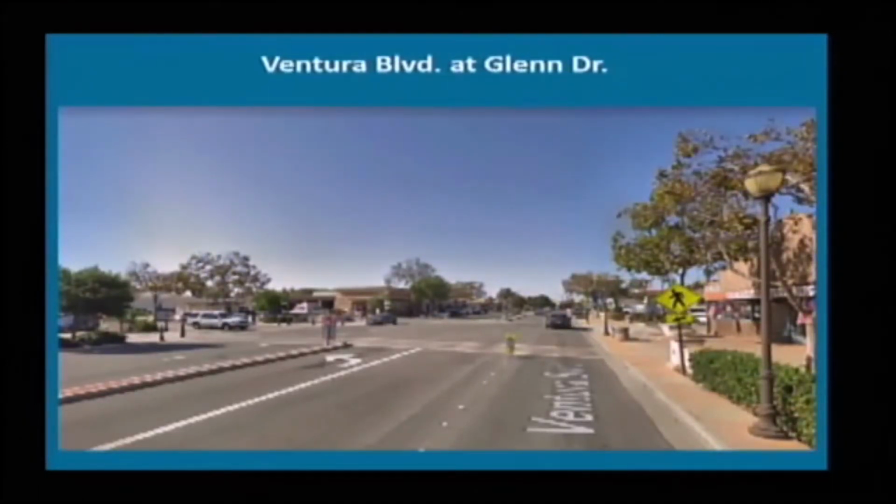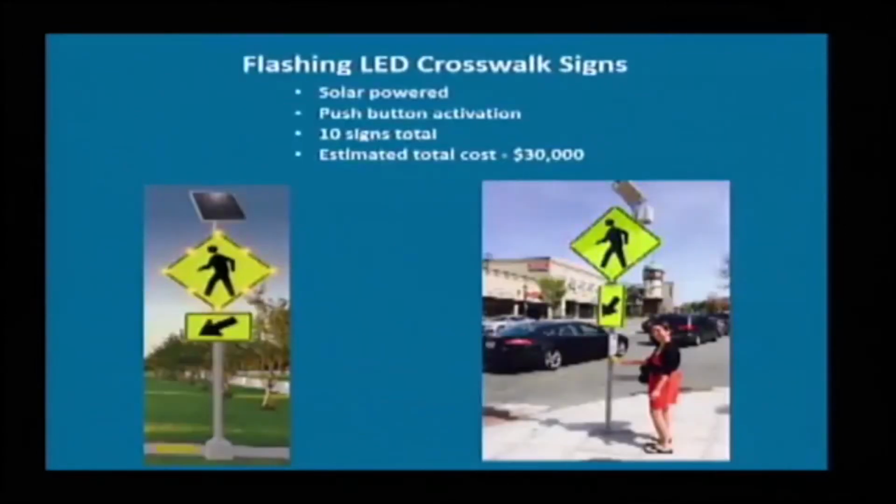So the poles would be relocated at the place where the pedestrians would be able to push the button upon crossing, and these are the 2 locations, and this one being enhanced again with the 4 locations of poles with signs on either side of the poles. Represented here are sample pictures of these installations with a dedicated pole, the solar-powered panel on top, the equipment, and the pedestrian push button to activate the sign. And again, this proposal would be for 10 signs total. Total estimated cost is $30,000.